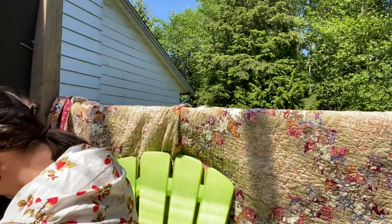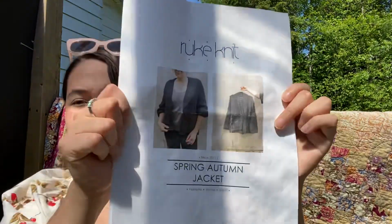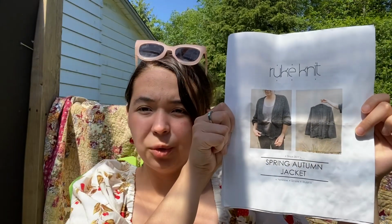Okay, next work in progress, let's do this guy. Because this was the biggest amount of progress from the last podcast, and it's still got progress. So this is my Spring Autumn jacket by Rook Knit. Get out of the shadow.